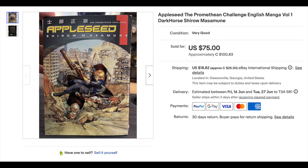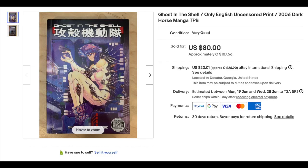My honorable mention number 2 for singles is one I love. Masumi and Shiro, I really do. It's Appleseed, The Promethean Challenge, Volume 1, $75. Dark Horse, 2007. And speaking of Masumi and Shiro, honorable mention number 3 is Ghost in the Shell trade paperback, uncensored. $80, Dark Horse, 2006.